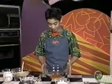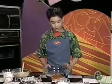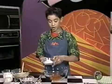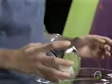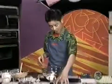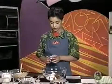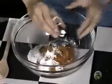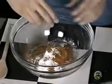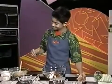Take 1 can of pumpkin to start your filling, and take 1 package of vanilla pudding mix, and just plop that in there like this. Now take 1/2 teaspoon of nutmeg, and 1/2 teaspoon of cinnamon. Put all that in there.